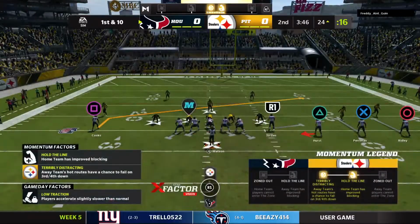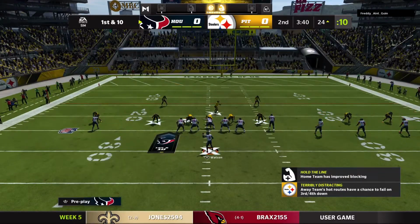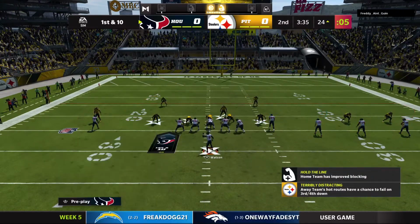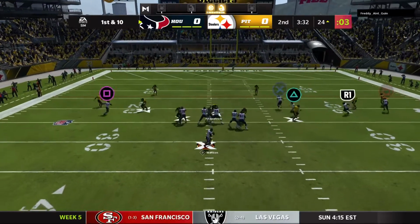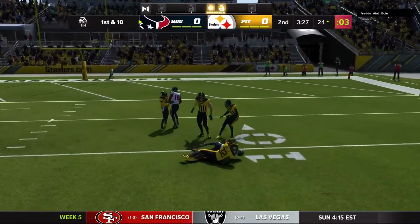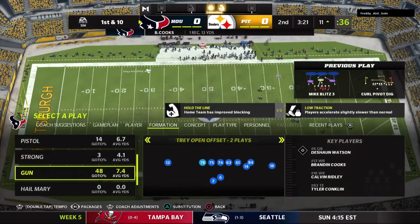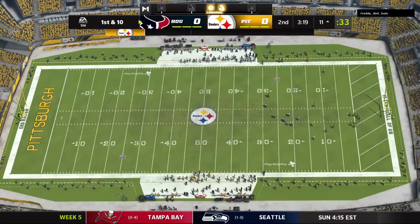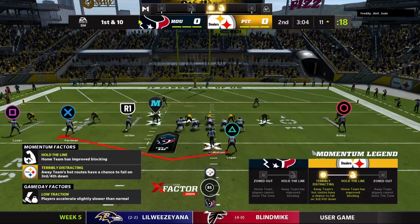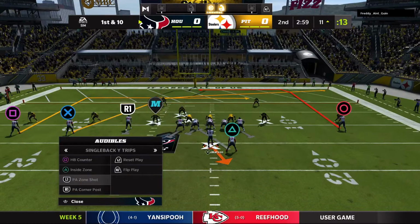This offense finding its legs now. Here's another 1st and 10. Here's Watson. Throw complete right side to Cooks. And down inside the 15, shy of the 10. My goodness, they've come out locked in on this drive. Play calling, execution, they are fully in sync. 3 straight passes, 3 first downs. They're moving the ball downfield almost at will. This defense really struggling to find answers.